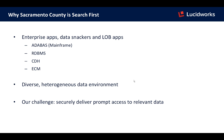We've got one of the best DBA teams I've ever encountered, and they really do a good job of caring for all this. But a challenge that we frequently encounter from the delivery perspective is how can we securely deliver prompt access to relevant data? Our data challenges or needs often cross departmental lines, some headed by appointed, some headed by elected officials, different budgets, regulatory environments, and certainly a lot of fragmented technology. So Fusion has been a big help for us.